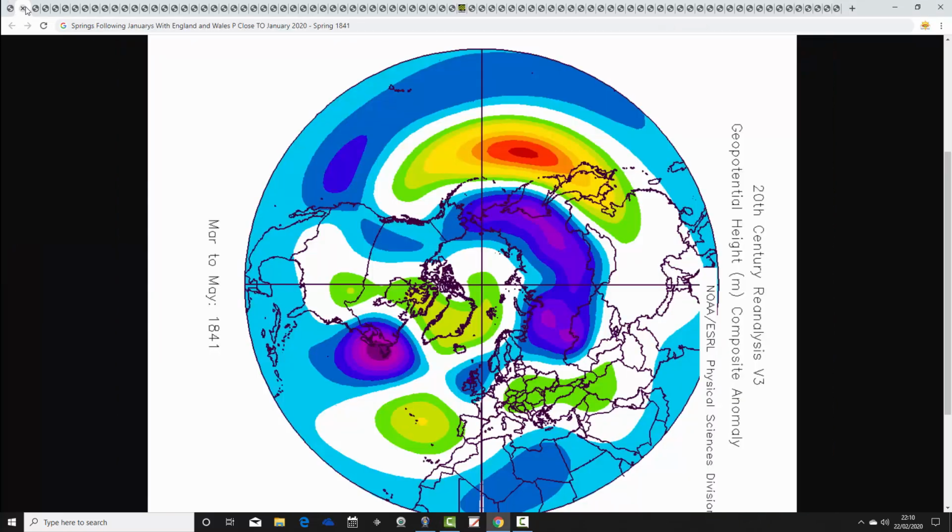Right, so let's get on with it then. First batch of analogues comes from James Ackland, and for this first batch we're looking at springs following Januaries with an England and Wales precipitation close to January 2020. Now, January 2020 England and Wales precipitation came out at 82.8 millimetres. So all of these springs are following Januaries that are around that sort of 80 millimetre mark. A little bit before, nearly 70 millimetres, a little bit beyond, sort of 90 millimetres, but they'll all be within that ballpark of sort of 80 millimetres.